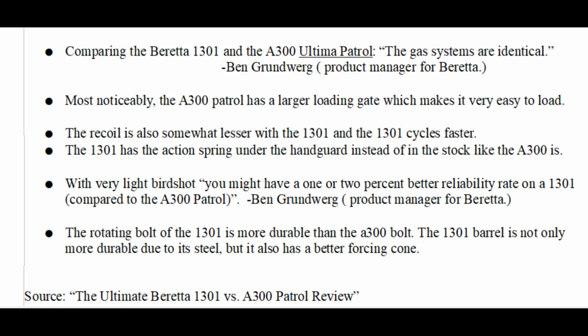People also like to compare the Beretta 1301 and the A300. It's important to mention that the A300 Patrol is significantly different than the other A300s because it has a larger magazine and it has the 1301's gas system. There are about 2 or 3 significant differences between these guns. First of all, the 1301 has somewhat less recoil and cycles faster. Second of all, the A300 has a larger loading port, which makes loading much easier. Finally, the 1301 has the action spring under the handguard instead of in the stock like the A300 does.